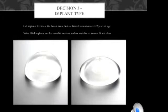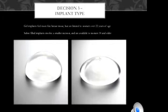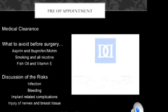They also tend to project more and provide more firmness to the breast than silicone implants of the same size. If a saline implant ruptures, the saline is absorbed by the body and the implant will deflate.